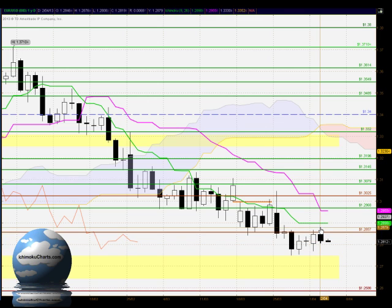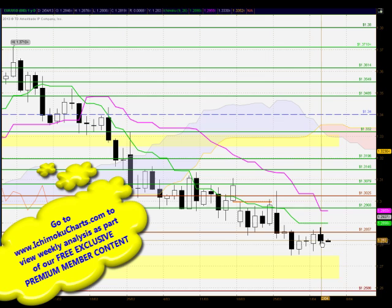Importantly as well is the shadow on the top of this candle, and in a similar manner to the previous day's trading, we saw the market attempt to trade above the important resistance at 128.57 that was previously support and be rejected from there, and very strong rejection today, and that does suggest that there is potential for this change of trend back to the downside.